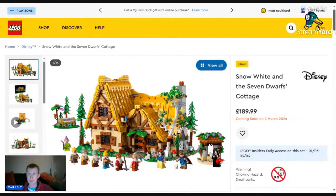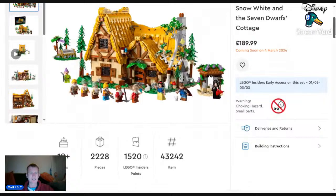But with regards to this, it is £189.99. It's item number 43242, 1,520 points, 2,228 pieces. So there's a lot going on with it. There's a lot coming out, like I said, on the 1st. So we will keep tucking into everything else, and then we will do a full circle back around again.